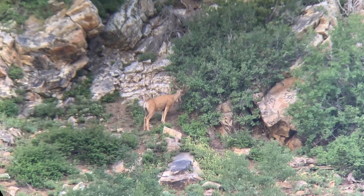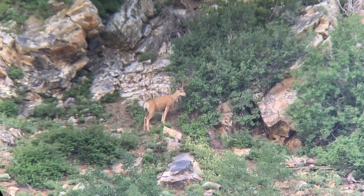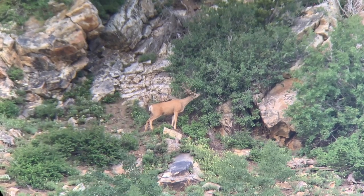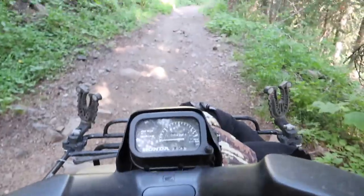He was feeding off this one bush for quite a while. I got a time lapse of him just mowing it down. We got some video of him there for a while, but super nice buck. Definitely need to keep an eye on him for sure. We're gonna head off the mountain and we'll catch up to you guys at the bottom.